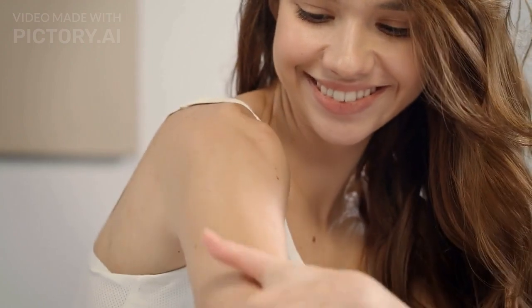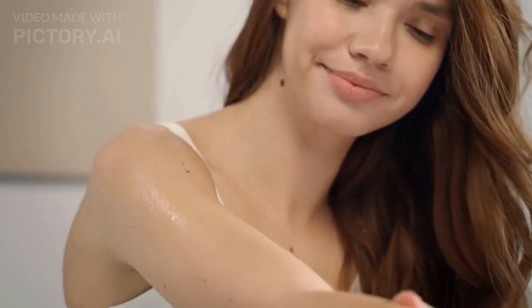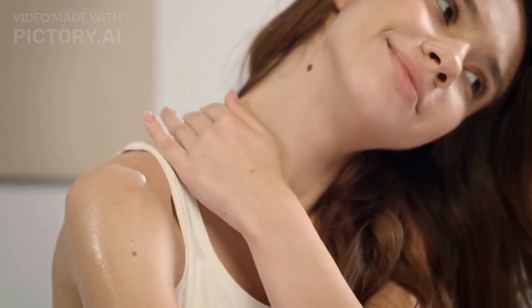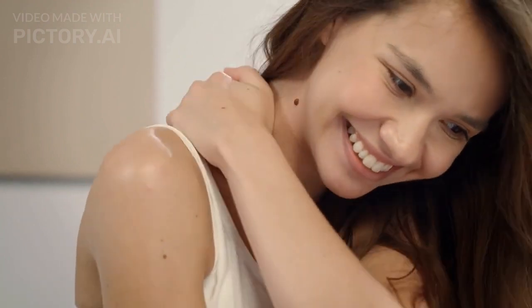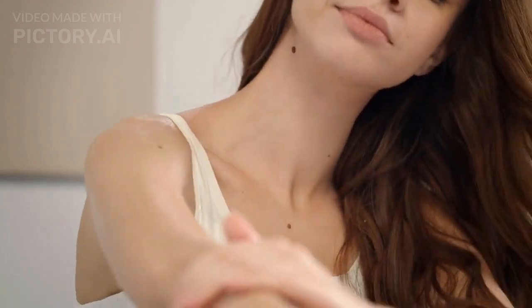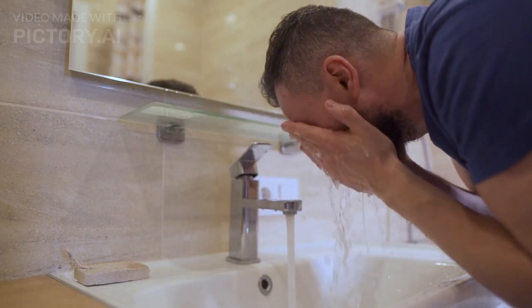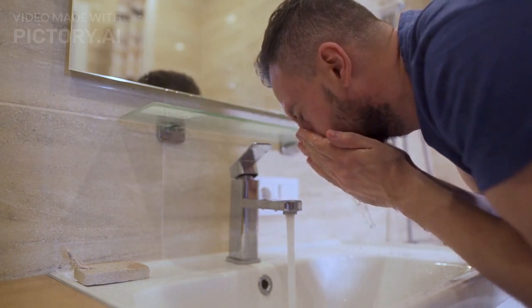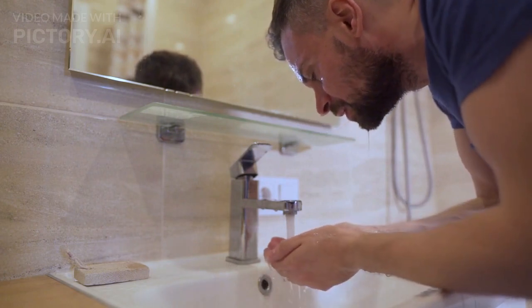5. Cleanse and moisturize. Establishing a good skincare routine is important for maintaining healthy skin. Think of your skincare routine as consisting of 3 main steps. 1. Cleansing, washing your face. 2. Toning, balancing the skin. 3. Moisturizing, hydrating and softening the skin. Cleansing and moisturizing your skin daily can help to remove impurities, hydrate your skin, and prevent breakouts.